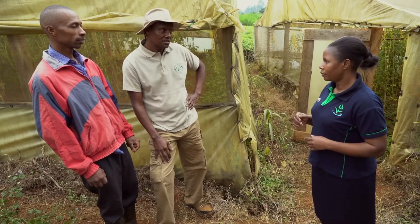Sounds very dangerous. I'm sure, Rose, that you've got measures that farmers can use to protect their crops against bacterial wilt. There are several of them, and the first thing to do is to ensure that the soil you are going to use to plant, the planting media, has to be clean.